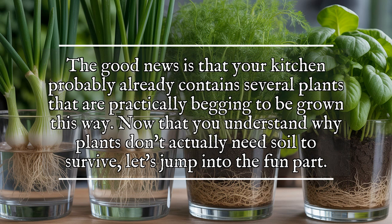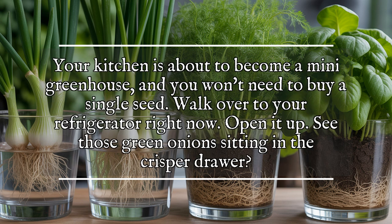The good news is that your kitchen probably already contains several plants that are practically begging to be grown this way. Now that you understand why plants don't actually need soil to survive, let's jump into the fun part. Your kitchen is about to become a mini greenhouse, and you won't need to buy a single seed. Walk over to your refrigerator right now.